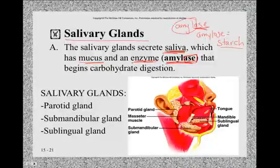So now the salivary glands that are secreting the saliva, we actually have three sets of salivary glands. We have the parotid glands. The parotid glands are going to be right here underneath the ears. And then we have the submandibular glands. The submandibular glands are going to be down here, just like they sound, below the mandible. And then we have the sublingual glands, which are going to be right underneath the tongue. Those are sublingual glands.